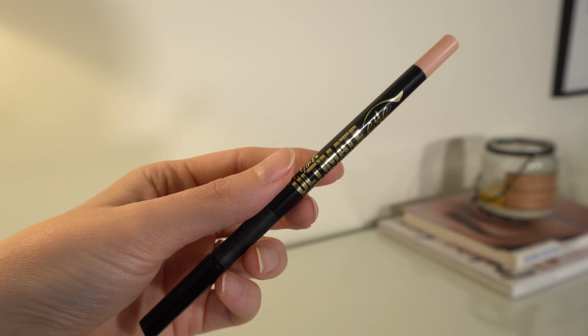Okay, the only other thing I pulled out was this, the LA Girl Ultimate Intense Stay Auto Liner. I was gonna try to put this on my waterline, my lower waterline. I have done this in the past, and sometimes I find it really makes my eyes water. I like how it looks. It's kind of a cream color. It's in the shade Super Bright. I like the way it looks, but it feels very odd in my waterline. But I like that it's not like a stark white. It's more of a cream.